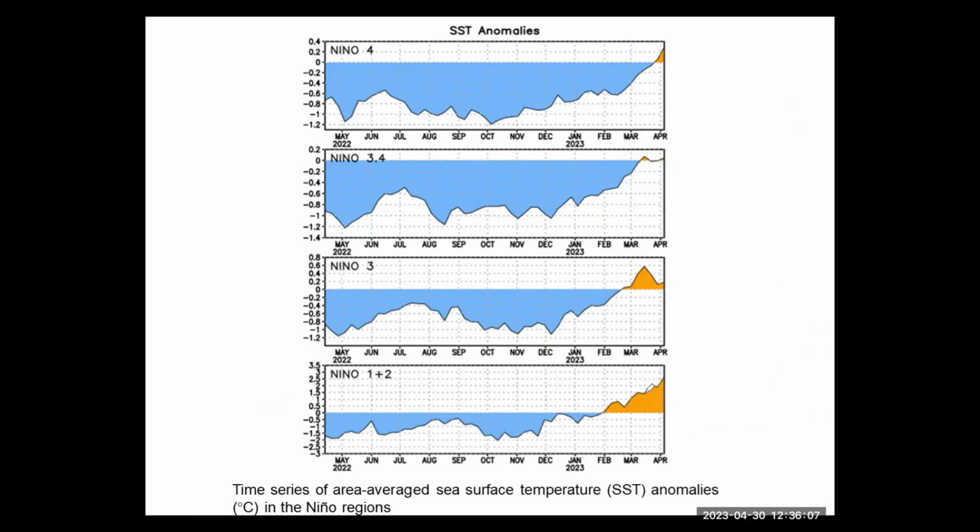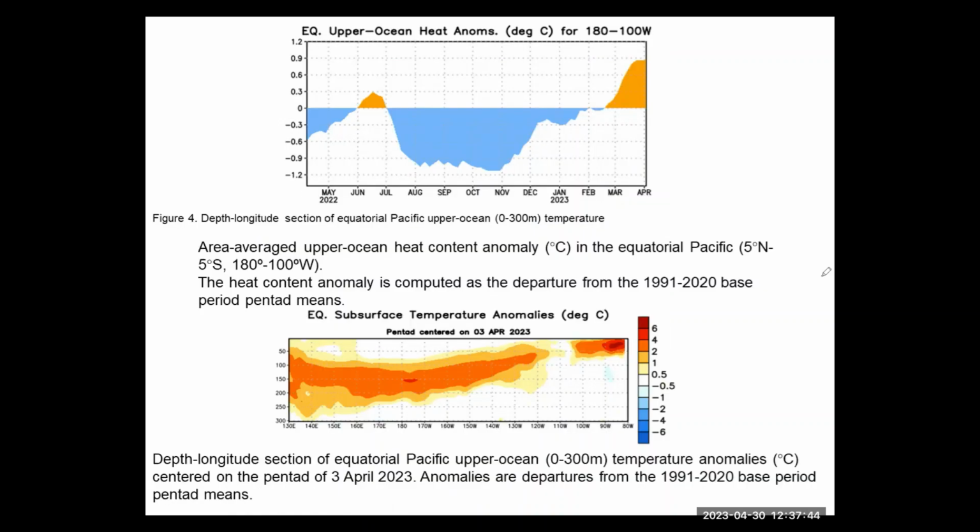The latest weekly Niño 3.4 index value was 0. But the Niño 1+2 index value was a whopping 2.7 degrees Celsius, or 4.9 degrees Fahrenheit, to the positive, indicating significant warming along the South American coast.